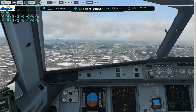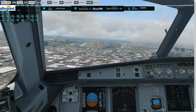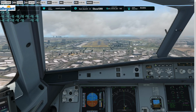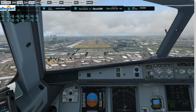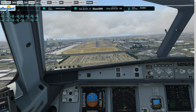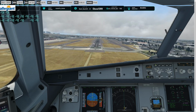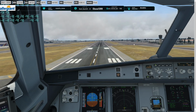Traffic. Traffic. TCAS is crazy. It's crazy. 500. 100 above. Traffic. Traffic. 100 above. 400. Minimums. 300. 200. 100.